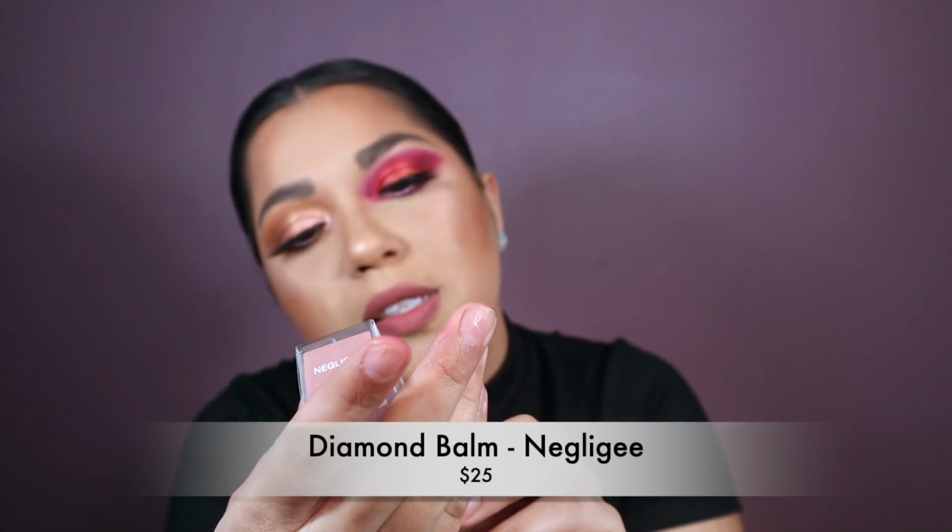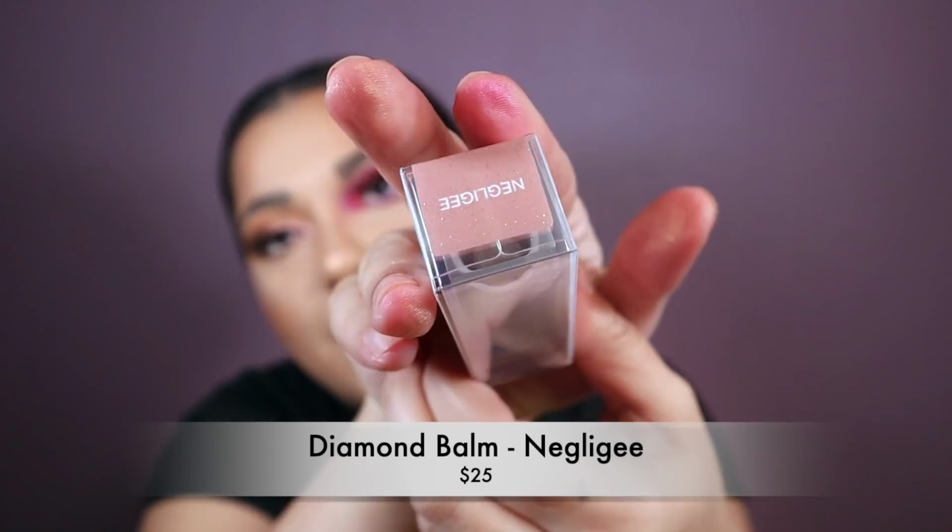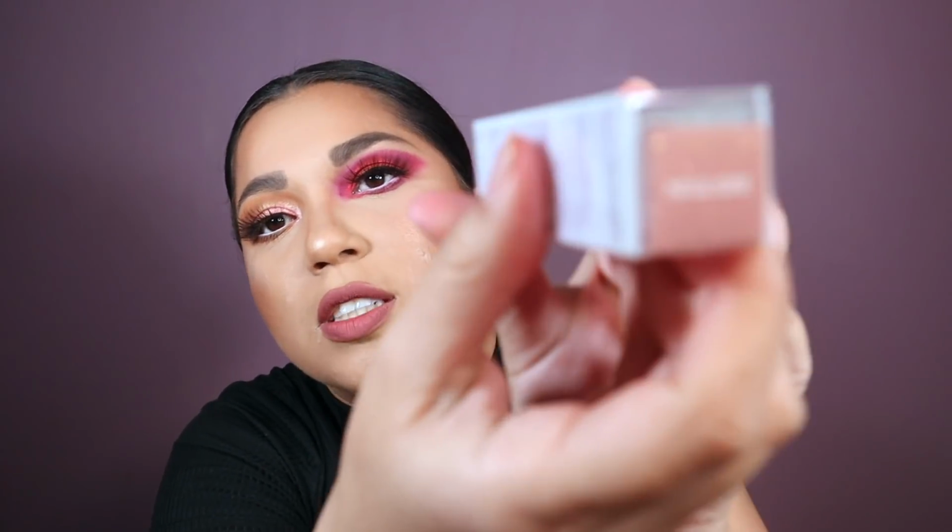Okay, so let's do the next item, which is this. When these came out, I was so debating whether to buy it. And it's the color I wanted too, but then I was like, no, it's 20 something, almost $30 for a lipstick, so I didn't buy it. But this is the Diamond Balm Sparkly Lip Balm in the color Nagelish.